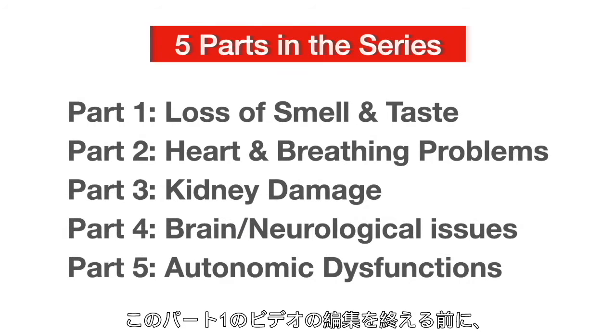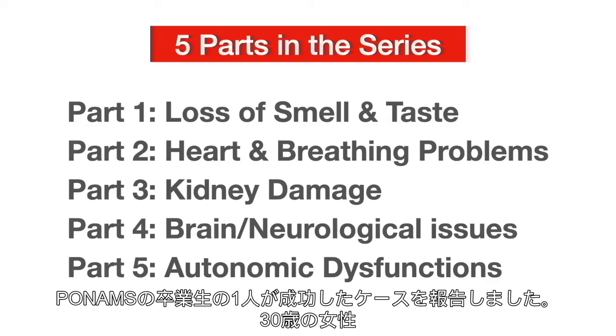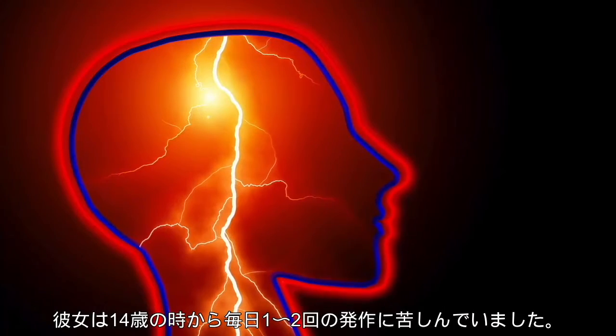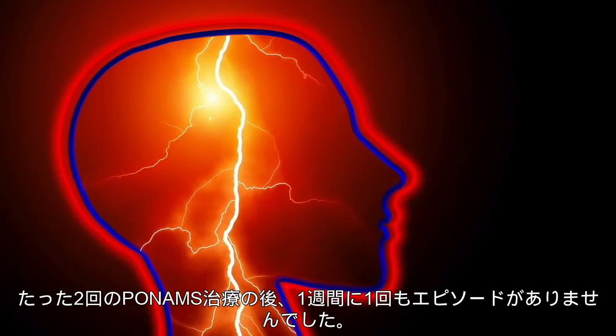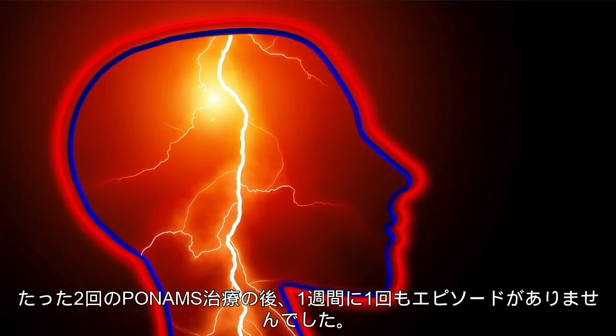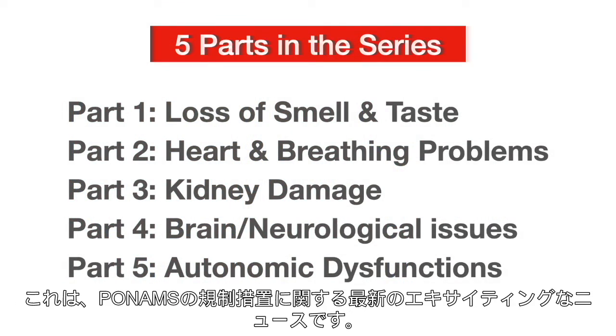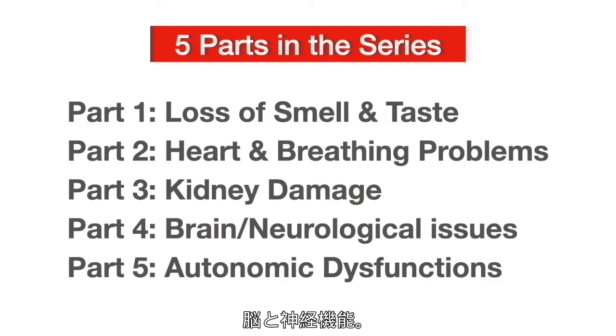Just so you know, before we finish editing this Part 1 video, one of Panem's alumni reported a successful case. A 30-year-old lady who had suffered from 1 to 2 seizure attacks every day since she was 14, had no episode, not even once, in a week after only 2 Panem's treatments. This is the latest exciting news about Panem's regulatory actions on brain and neurological functions.